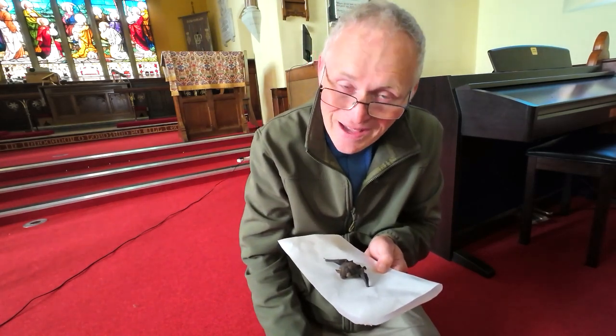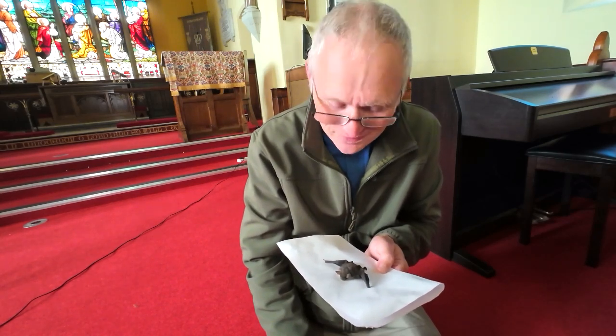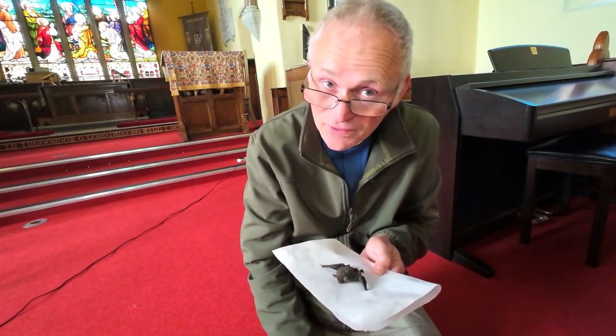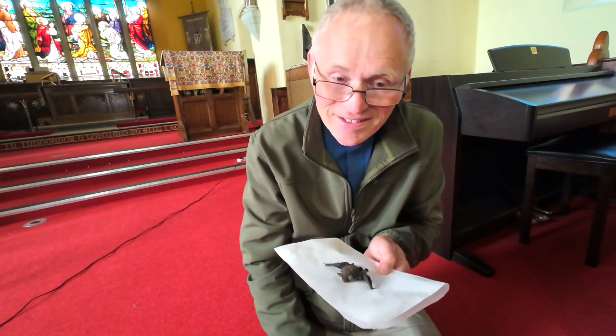It's so tiny, but it's so beneficial. Lots of people don't like bats, but trust me, these are brilliant because they eat so many insects. And if you don't like midges, then bats are your friend.